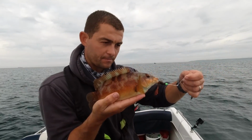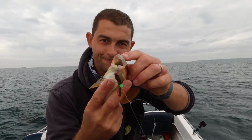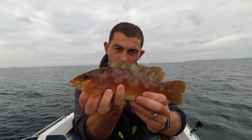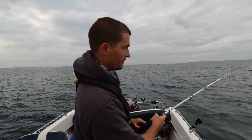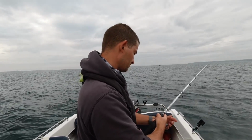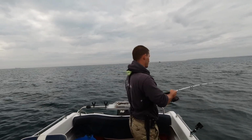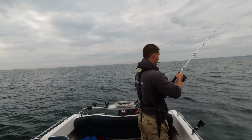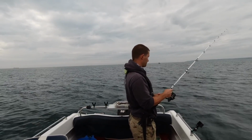There he is. And again, got some real gnashers on him. There you go. Another Ballan. See the bite? Ballan Wrasse are territorial. So generally, if you can find yourself a peak, if you can find yourself a pinnacle of one big rock, there will be a resident Ballan Wrasse on it. Being finicky today.